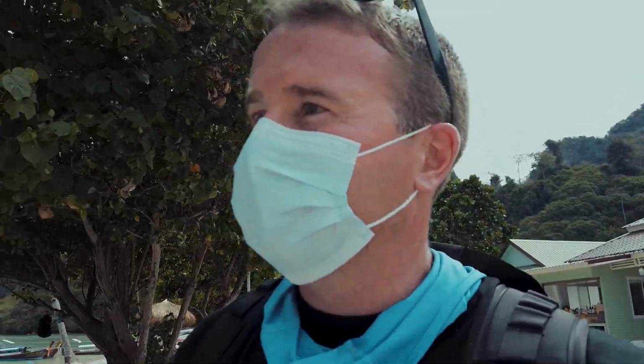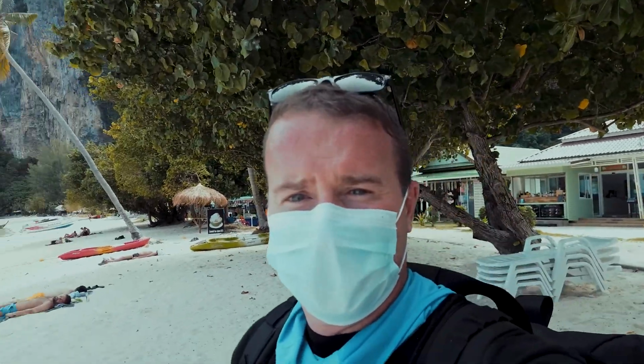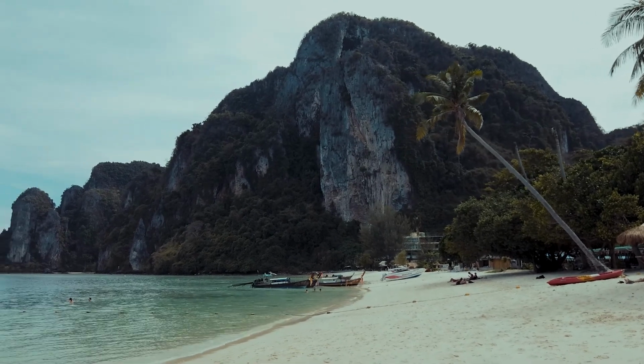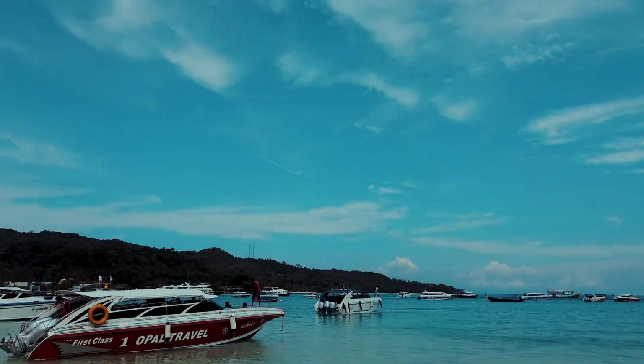But we're here at Phi Phi Island. And check this out. Amazing. Simply amazing. Look at this place. If you guys can, get out here and please do check it out because it is totally worth it.